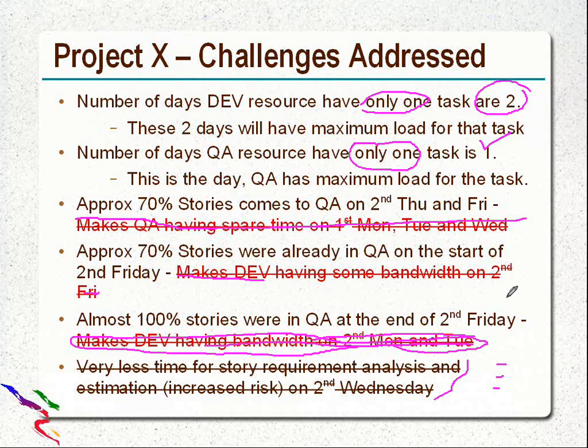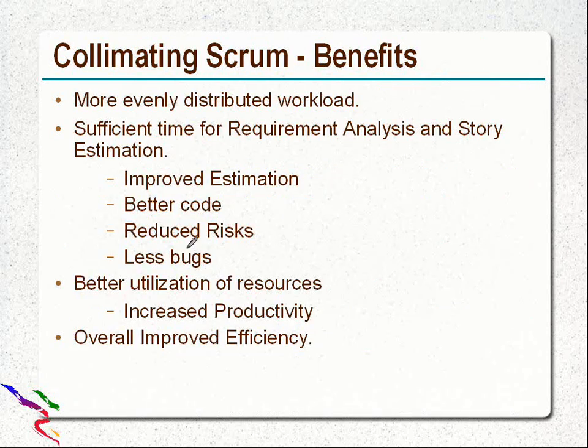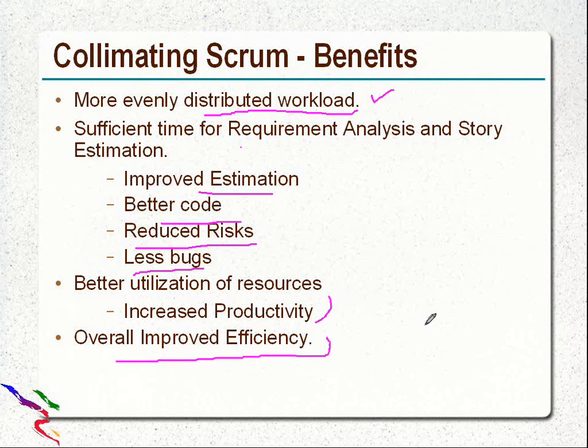Now, Collimate Scrum benefits. More evenly distributed workload, this we have already seen. Sufficient time for requirement analysis and story estimation. Improved estimation. Better code. Reduced risk. Fewer bugs. Better utilization of resources that increases productivity. Overall improved efficiency and productivity.